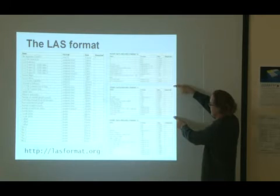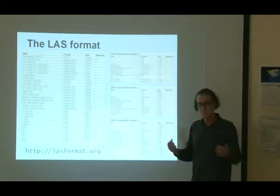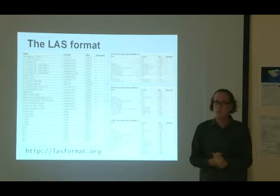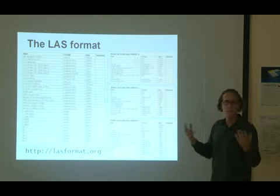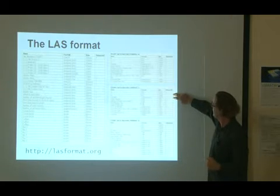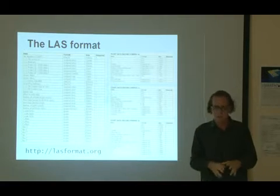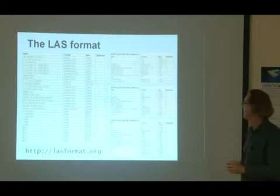And after the header, for every return comes one of these structs. The most common one is this one here. X, Y, Z, intensity, and the return number. That's actually missing in most ASCII things. The return number and the number of returns, meaning return number, these two fields here. Return number and number of returns. By the way, you have this presentation on your USB drives as well.